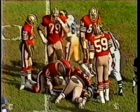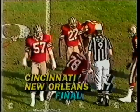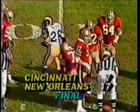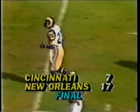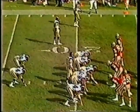Now let's check an update on the Saints and Bengals score. It's a final, and believe it or not, New Orleans has won their second game. Cincinnati drops to 5-3. Archie Manning in that game threw a 19-yard touchdown pass. Thompson threw one to Dan Ross. Rogers scored on a 19-yard touchdown. Boy, what a shock that is. Cincinnati was on their way to taking control of that AFC Central.